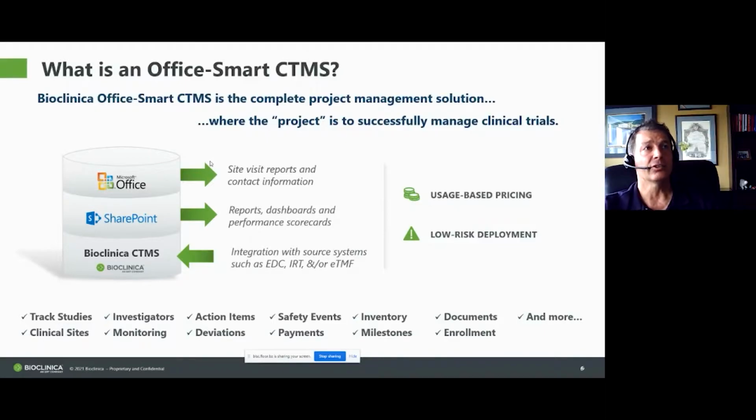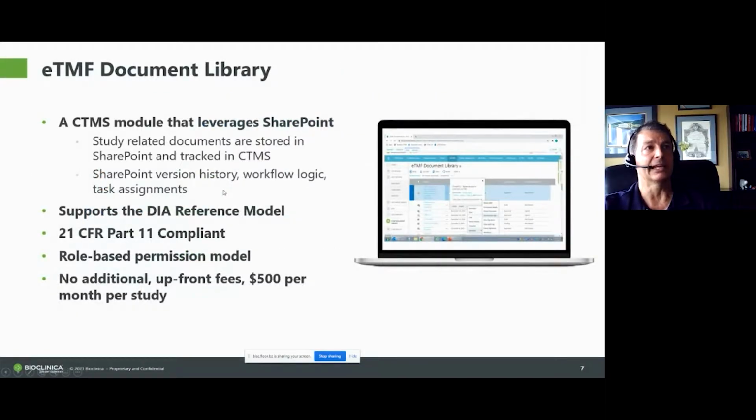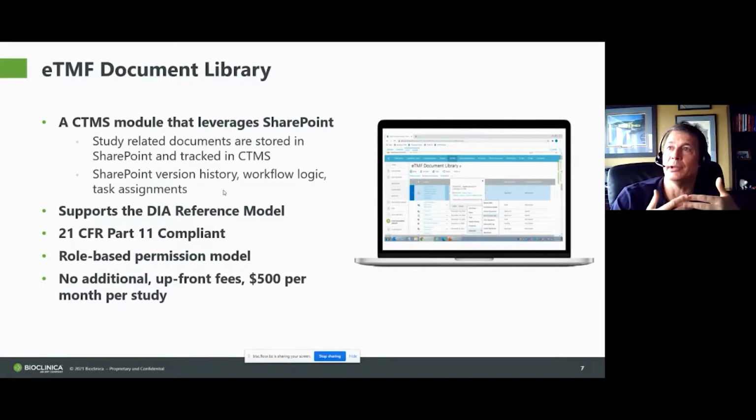And then earlier this year, we rolled out the eTMF document library. And so because we utilize SharePoint, we went and created an eTMF solution based on SharePoint. However, it does take quite a bit of work to get that done. It's just not SharePoint out of the box. This supports the DIA reference model. It's 21 CFR Part 11 compliant, and this is a very solid study document solution.